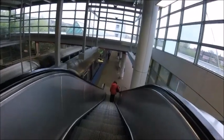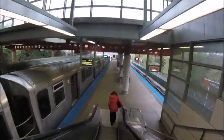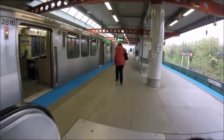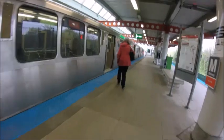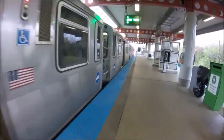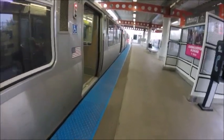Now, there is a train waiting for us right now. There's the next train out. So, we'll get on here. See if we can get on. Here we go.